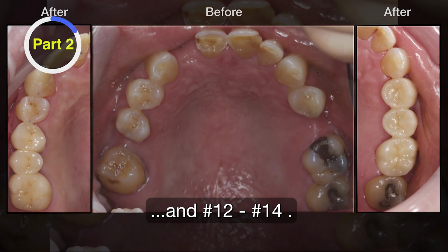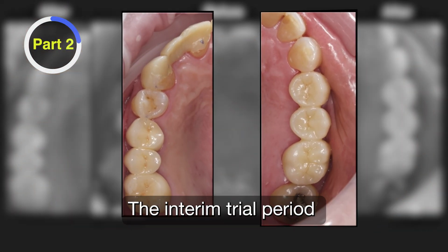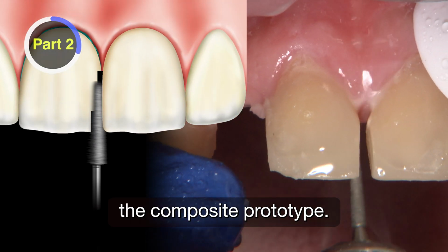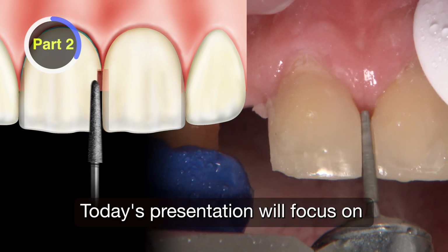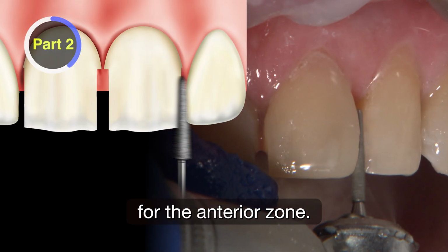The posterior bridges were seated. The interim trial period was completed. We will start with the removal of the composite prototype. Today's presentation will focus on the Brooksir aesthetic restorations used for the anterior zone.